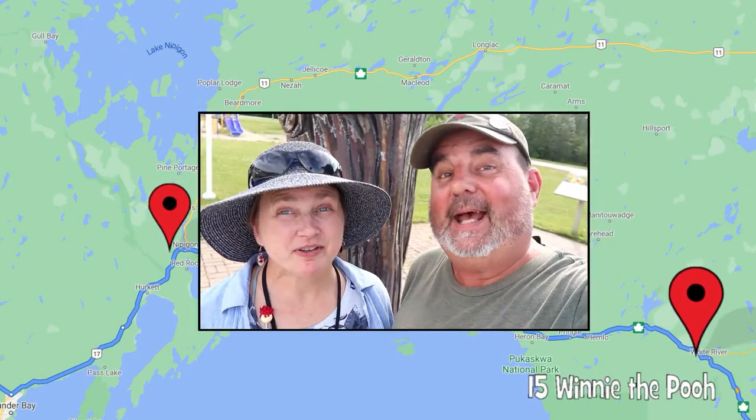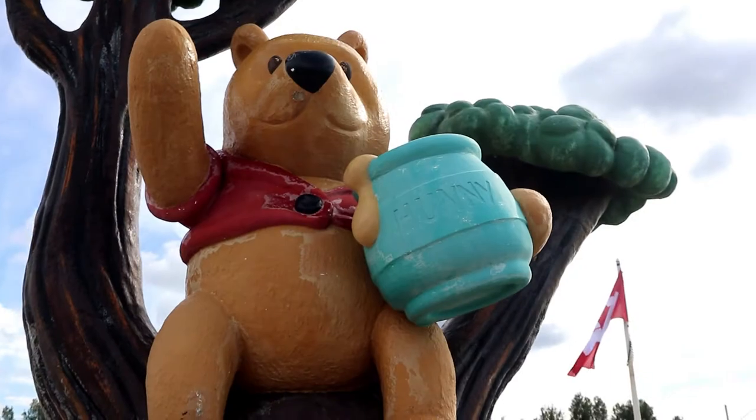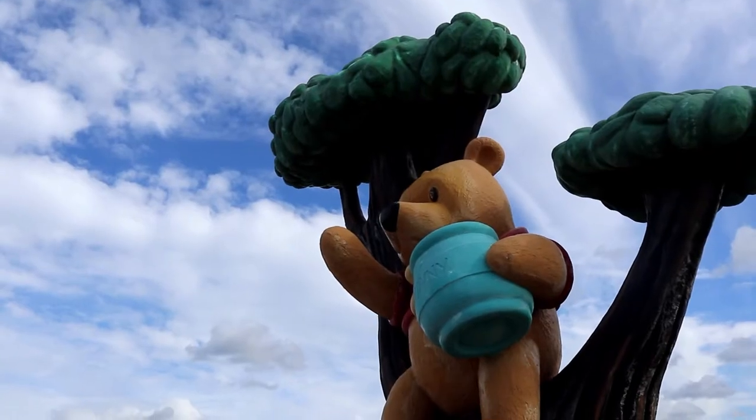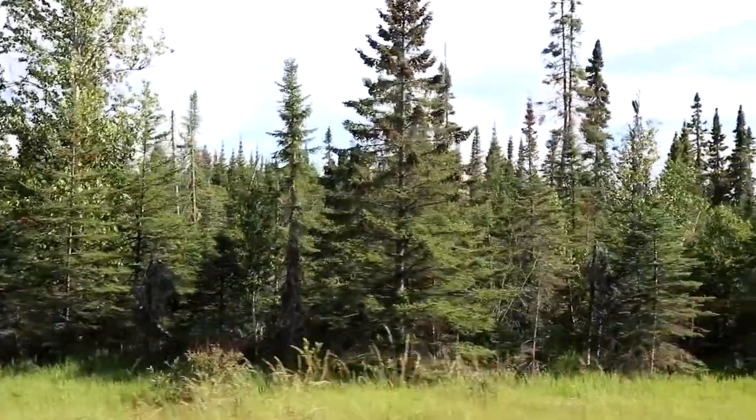Welcome to White River. Yes, White River, Ontario, is the place where this little guy was discovered. Winnie the Pooh. I know we're not in Kansas, but did you know that the Land of Oz is in Ontario? It says it right there, the yellow brick road.